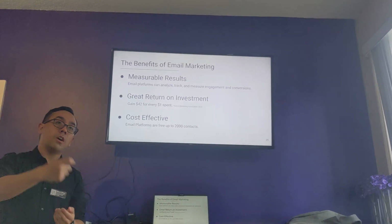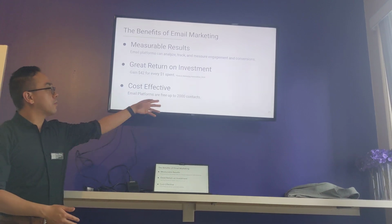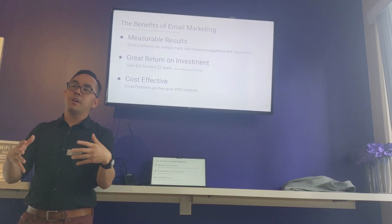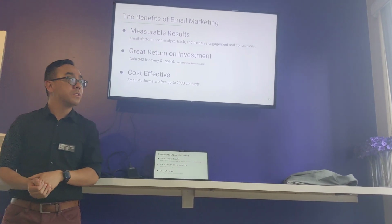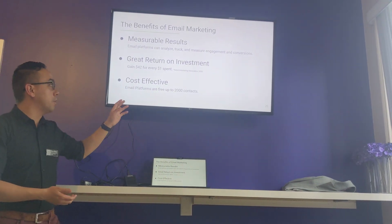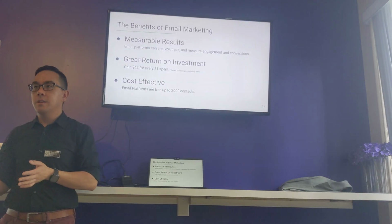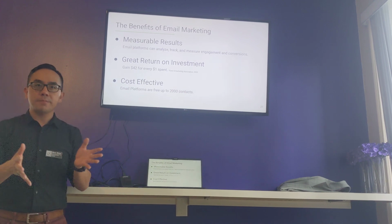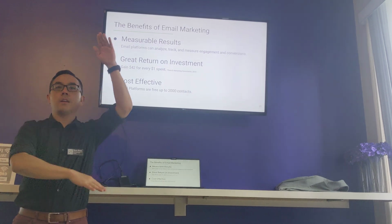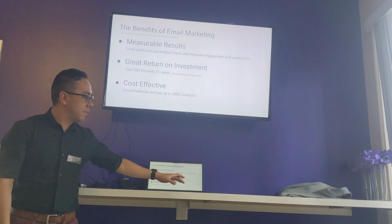Another thing is that all these platforms are a great return on investment. Basically, for every dollar that you spend on a marketing automation platform, you get $42 back. And that's from the Data and Marketing Association's study. The reason the return on investment is so good when you're doing marketing with these platforms is because a lot of the platforms are cost effective. For example, if you're using something like MailChimp or any other email platform, it's free up to about 2,000 contacts. And then when you have more contacts and you're sending more emails to more people, it'll start to scale up really quickly, maybe up to 800 or 1,000 a month.